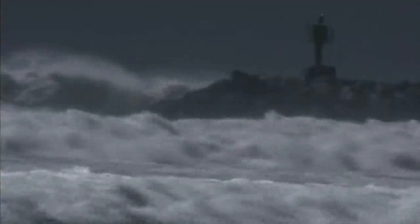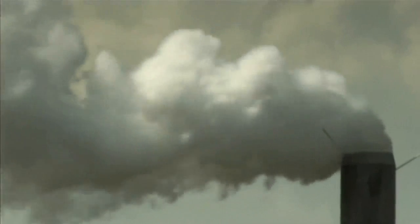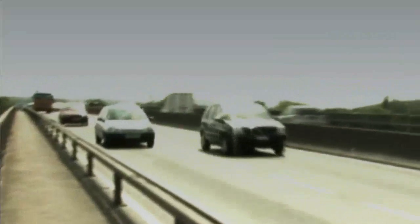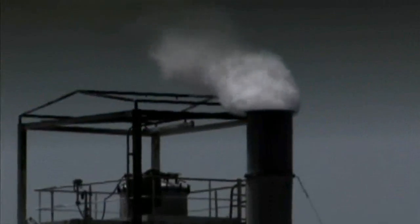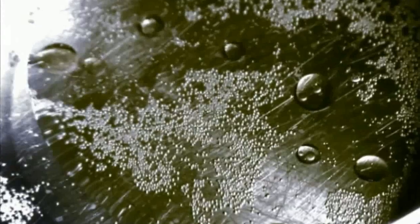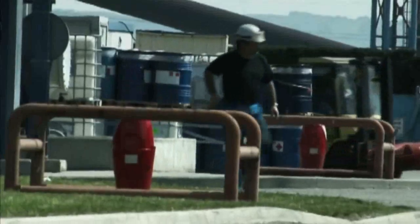All experts agree today that global warming is on the march and that greenhouse gas emissions must be cut. Several factors are responsible for polluting the atmosphere, including the transport sector and industrial activity. The use of petroleum solvents contributes towards this warming.